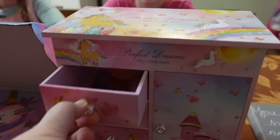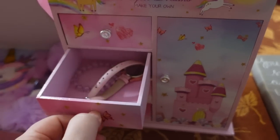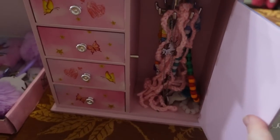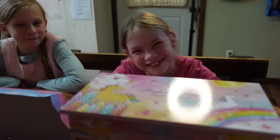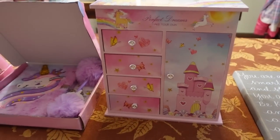And then there's drawers here to put your stuff. Oh, she's got some of her treasures in there. So, drawers for putting things. And then places for hanging. Oh, look at all that jewelry in there. I'm showing everybody your jewelry. So, the jewelry boxes are a big hit.